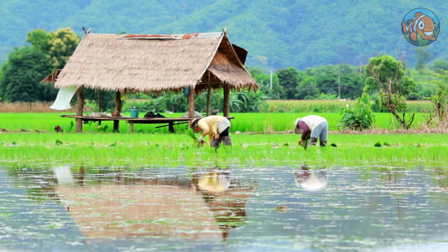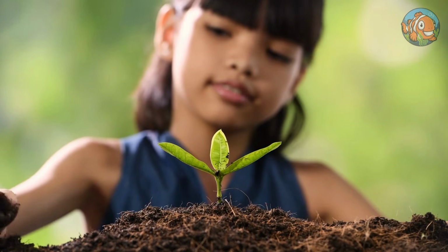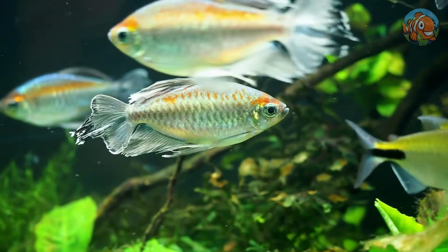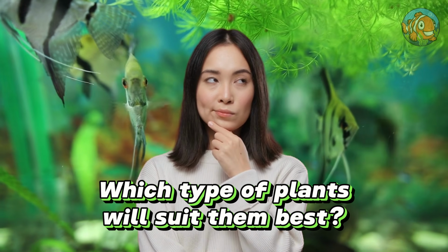They also provide food, clothing, medicines, and many more. The benefits of having these natural gifts from the Earth are not only received by humans, but also by our pet fish. That's why it's helpful for them to be surrounded by them, whether in their natural habitat or aquarium. But how could you know which type of plants will suit them best?